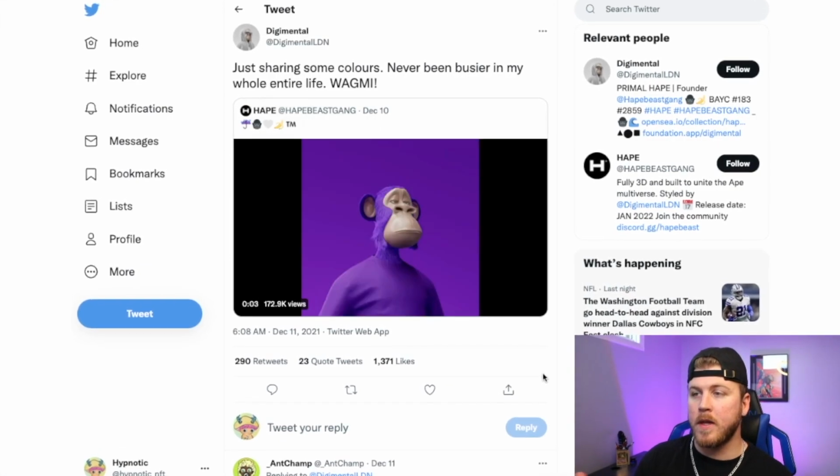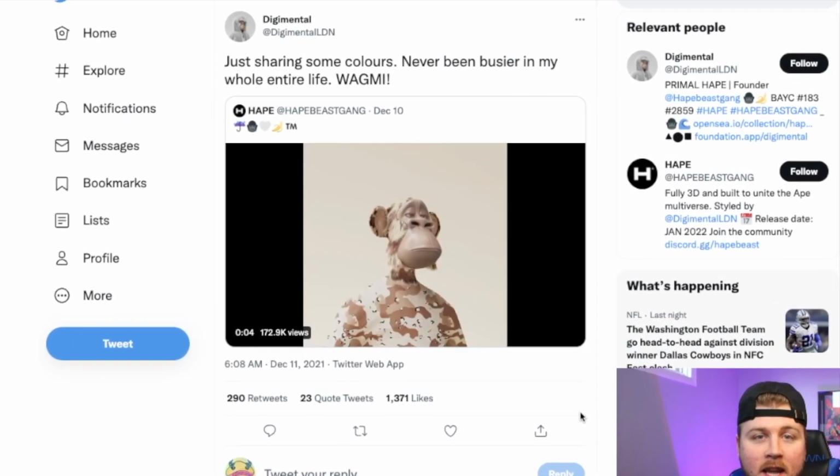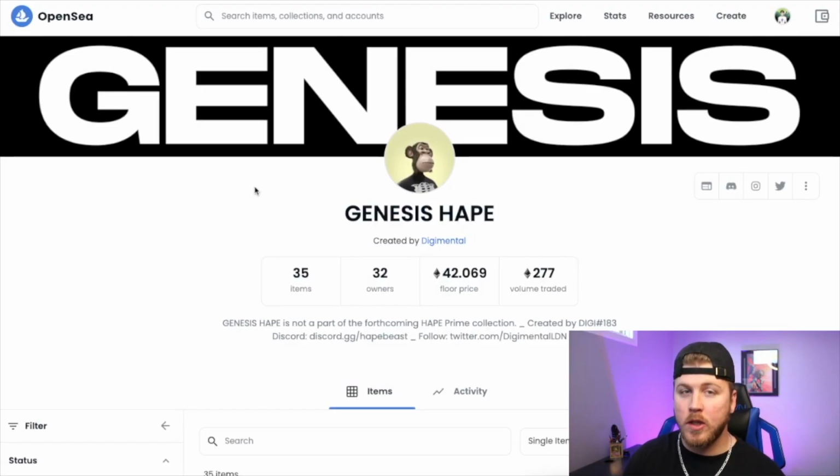Here's a preview of some of the different art, some of the different colors that are installed into the Hapebeast collection. Hapebeast also has a small Genesis collection, and the floor is absolutely ridiculous. It's at 42 ETH for a floor, and I'm pretty sure the way they're doing it is if you own a Genesis Hape, you're going to be allowed to mint 2 Hapebeasts.